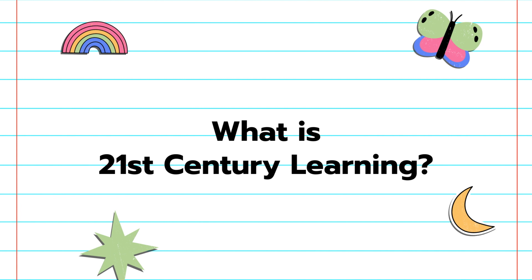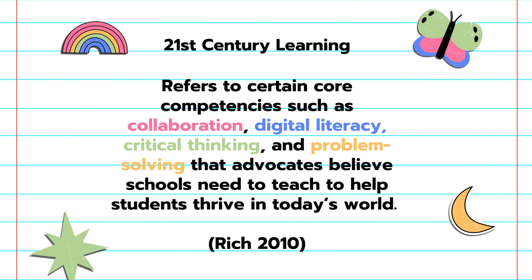I know for me, I think a lot about let's get the Chromebooks out, let's give everybody an iPad, a lot of electronic or digital resources. But 21st century learning really refers to certain core competencies such as collaboration, digital learning, critical thinking, and problem solving. And advocates believe that schools need to teach this to learners to help them thrive in today's world. So a lot of these skills, it's really focused on the learning, not like the tools that they use, but how can we get learners to get comfortable with these skills?